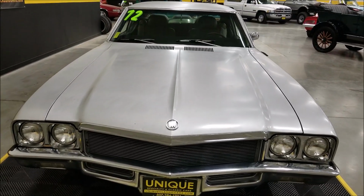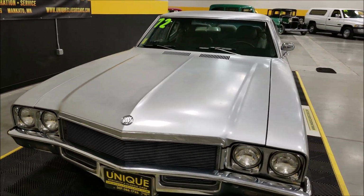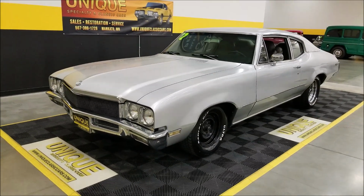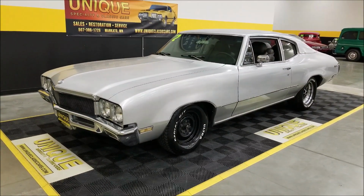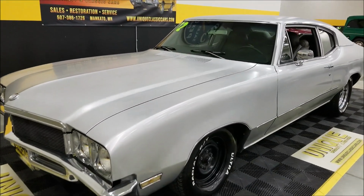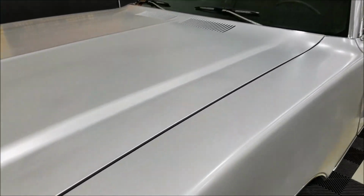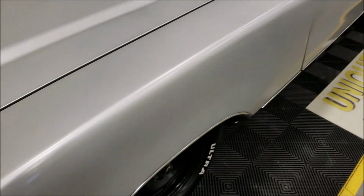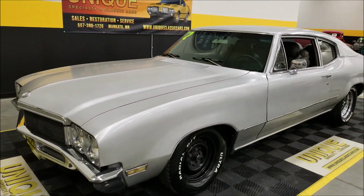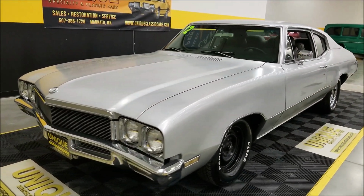Nice sounding running car. Kind of has that sleeper drag car look to it with the black steelies in the front. A little more of a Buick style rally in the back. And the paint is obviously silver, but it's more of a flat finish, not a real high gloss paint. So kind of that flat silver satin look, I guess, if you will.